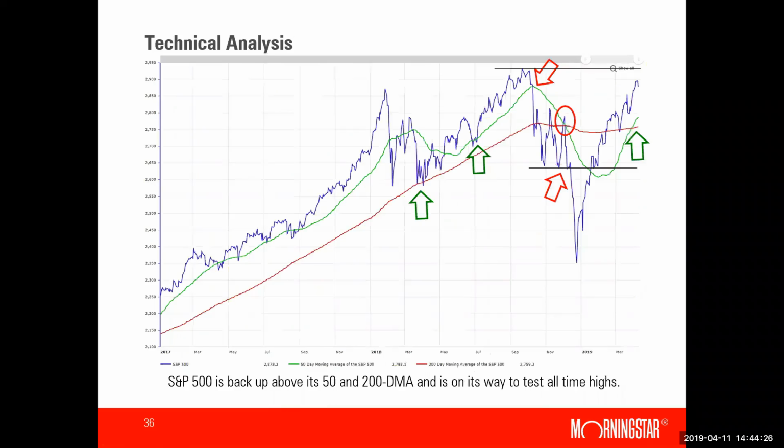From a technical analysis perspective, this looks like a whole bunch of stuff, but basically what it says is the S&P 500 is back above its 50 and 200-day moving average and is on the way to test all-time highs as represented by this horizontal line. So quite the move.